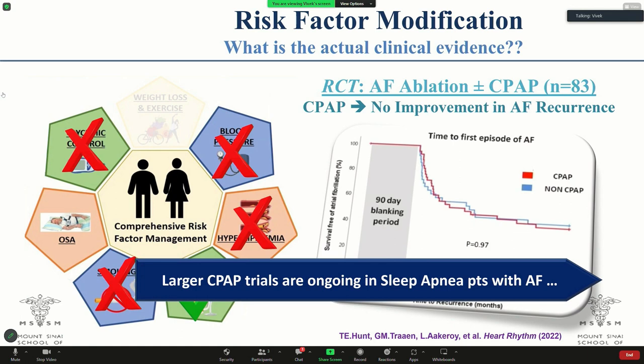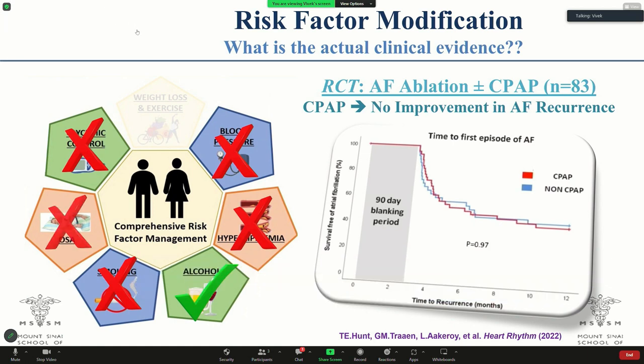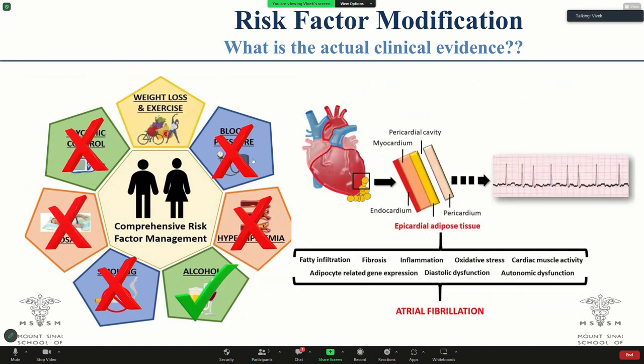And we basically stopped that, because until I see some data showing improvement in outcomes, I have other stuff I need to spend my time on with these patients. But I think obesity is an area that's a complicated one.